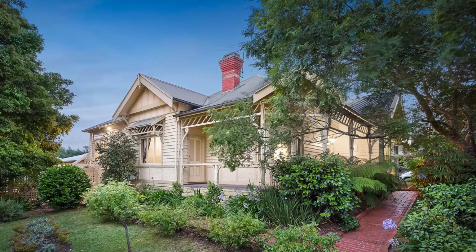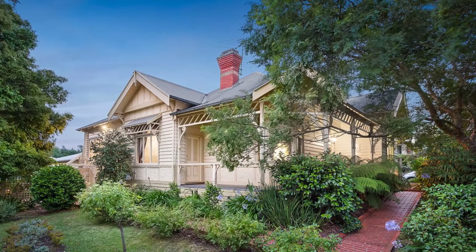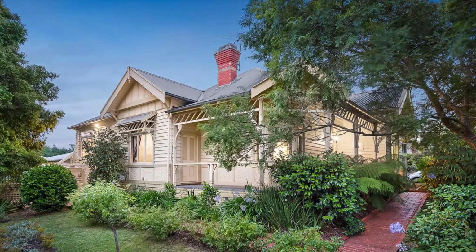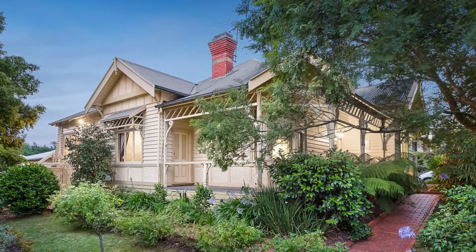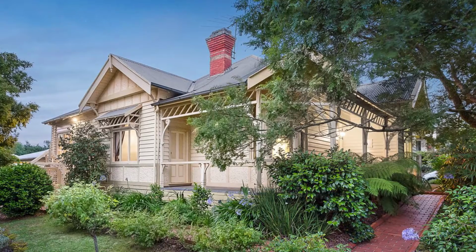The top house sale for the week is 3 Vincent Street in Surrey Hills. The agent was Michael Wood from Marshall White and Burundara. This is a beautiful Edwardian weatherboard on a quarter-acre block in a beautiful tree-lined street, so close to the White Horse and Mailing Road shopping precinct and cafe district there. Quoted 2.6 to 2.75 million, sold above the top end of the range for 2.84. So a really good result from Michael and the team at Marshall White.